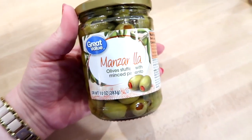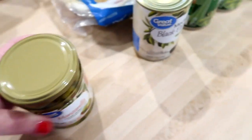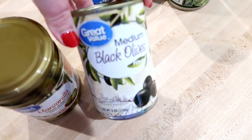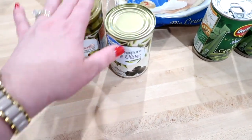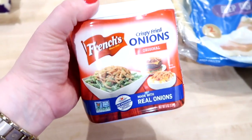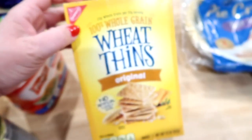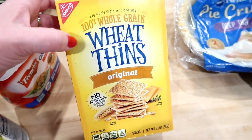got some green olives. I also don't care for green olives. I actually really like black olives, which is why I got these as well. But I figured I would put both on the relish tray, so depending on what everyone likes, they can have green or black. I got some French's crispy fried onions for the green bean casserole. And then I thought also with the appetizers, I would put out some wheat thins to go along with the cheese on the relish tray.